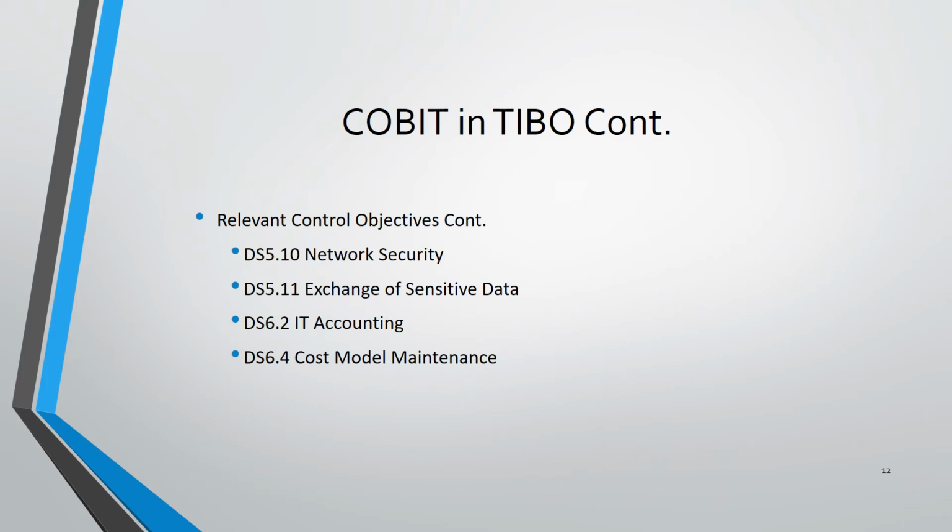Additional control objectives include network security. And we want to use security techniques and related management procedures such as firewalls, security appliances, network segmentation, and intrusion detection to authorize access and control information flows from and to networks. With the exchange of sensitive data, sensitive transaction data should only go over a trusted path or medium with controls to provide authenticity of content, proof of submission, proof of receipt, and non-repudiation of origin.